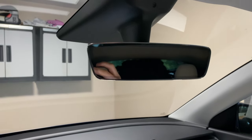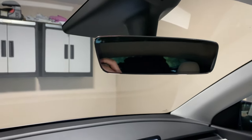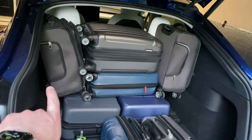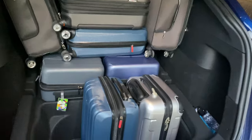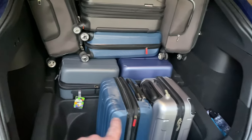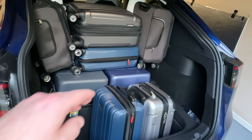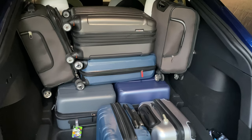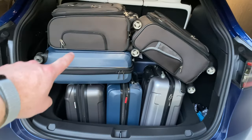But wait a second, I didn't even use the underfloor storage on the front part of the trunk. So whereas before I could get 5 on the back row, I can now get 6 with that underfloor storage there. And I think I could get at least 4 or 5 more right here. So I think 10, no problem. 11, no problem here. So could I get 12? Yes.